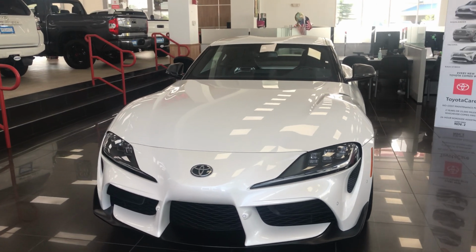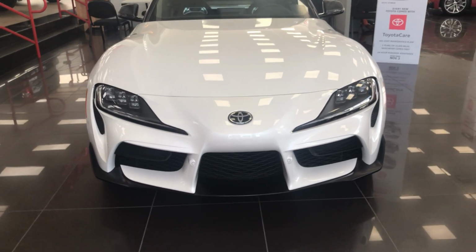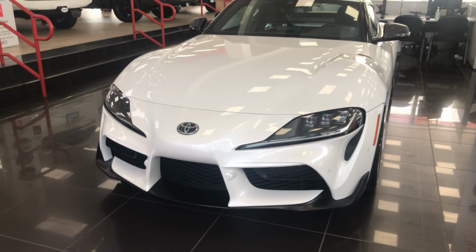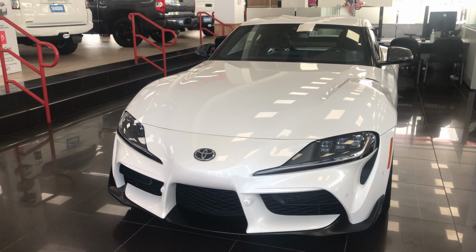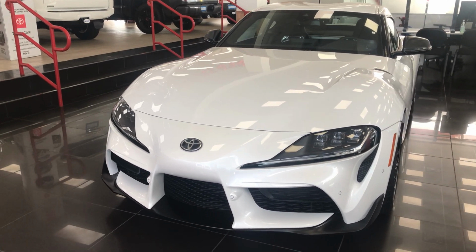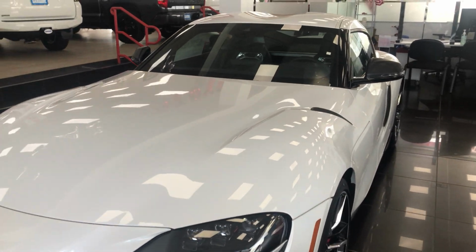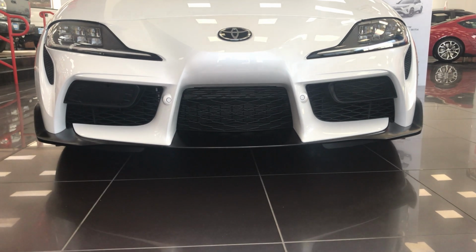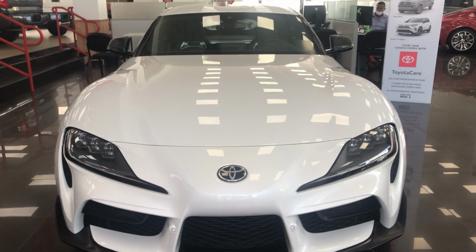Now, when the 2020 Supras first came out, the first year of the Mark V Supras, originally they were a little bit criticized because a lot of people said that the concept looked better than the final product. But honestly, these are one of those cars that look a lot better in person, in my opinion, than on camera. For some reason, cameras just don't do them justice.